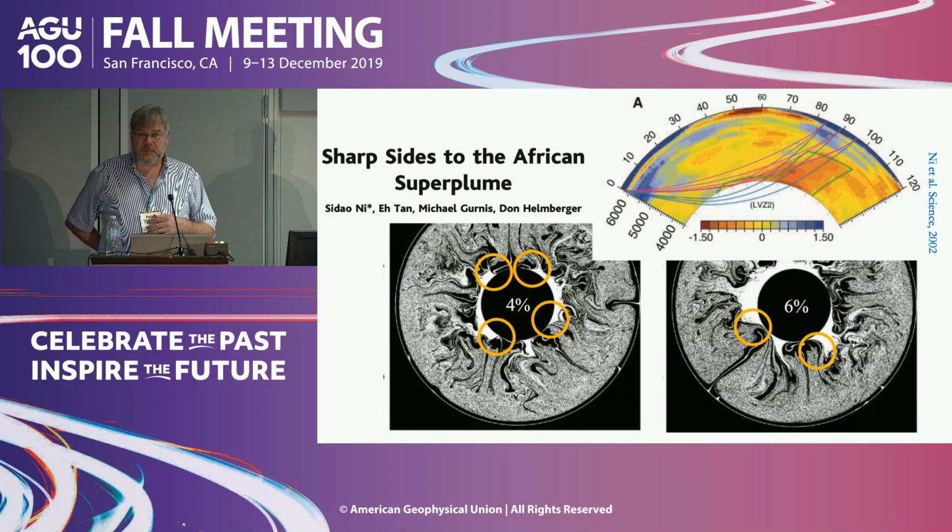One aspect that we haven't quantified yet, but is, I think, obvious from these diagrams, is that we do gain very sharp sides to these structures, similar to what work by Jeroen Ritsema and Nee and others at Caltech have suggested from earlier ray studies. This is an important constraint. We're trying to find, if we have time and money enough, if we can do this more quantitatively.